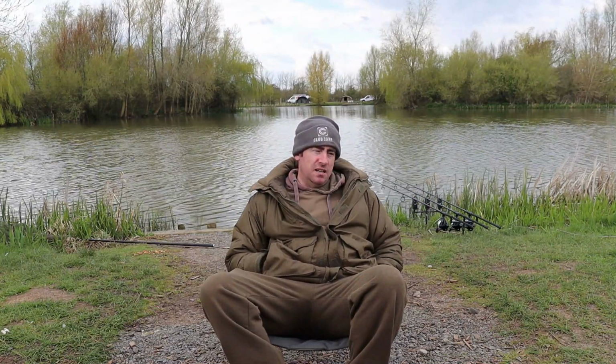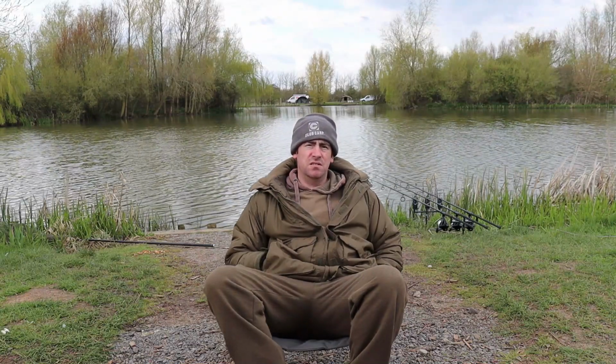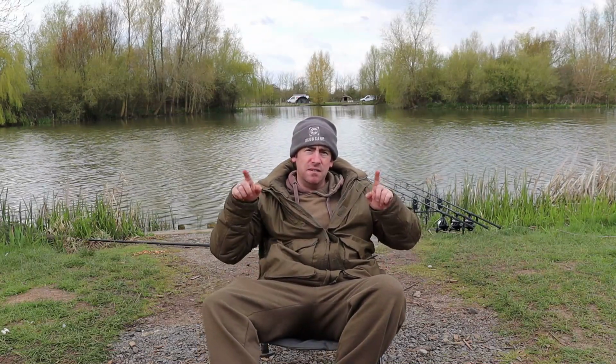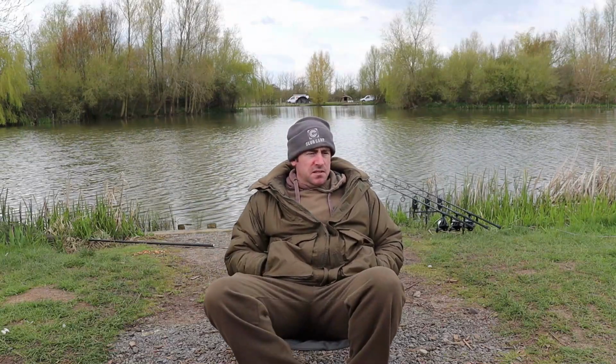And literally put solid bags on. I'm fishing 2 rods on one spot, solid bag on either end, only like 7 or 8 foot apart, I suppose, but at the same distance.